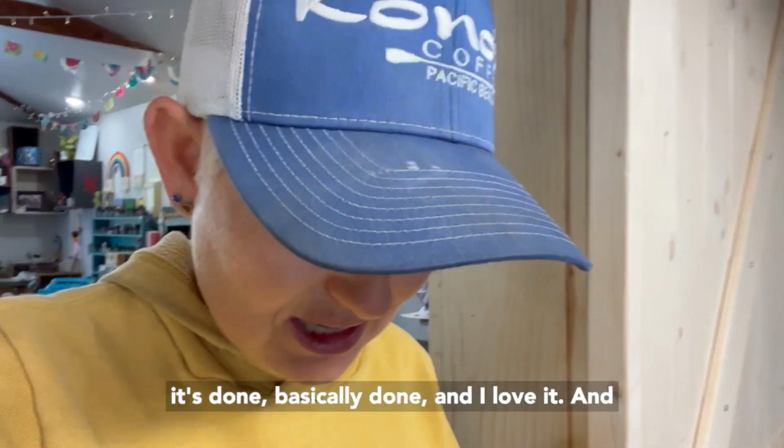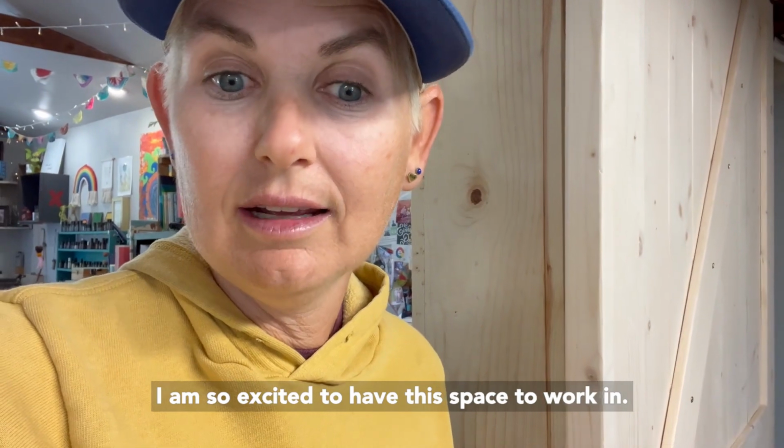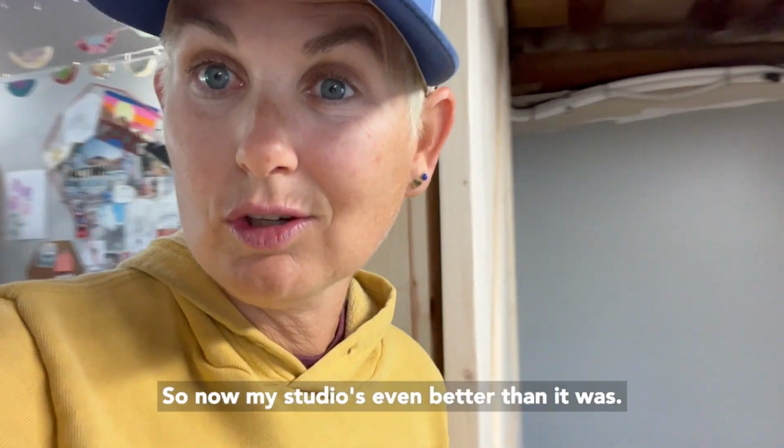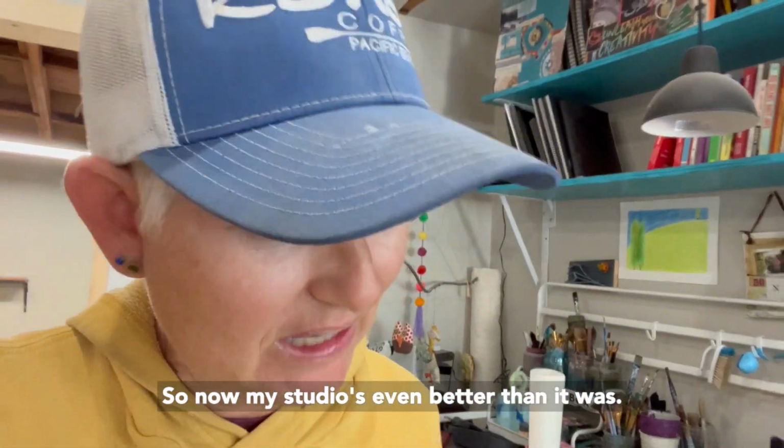But it's done, basically done, and I love it, and I am so excited to have this space to work in. So now my studio's even better than it was.